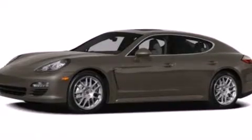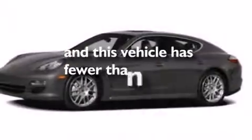auto dimming rear view mirror, and this vehicle has fewer than 32,000 miles on the odometer.